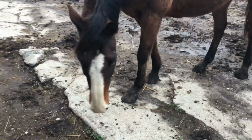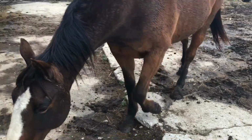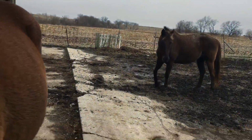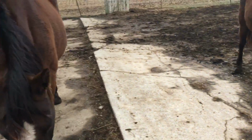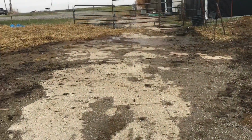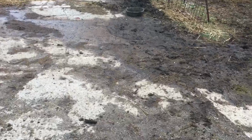So Harley's a boy. He's cut, or whatever you want to call it, neutered, and that's Suha. She's a female. So Suha's my horse and Harley's my sister's horse. And right now we are trying to get to be able to ride them.